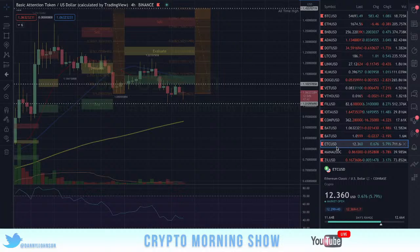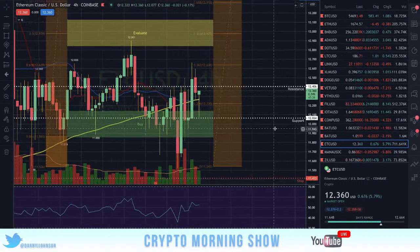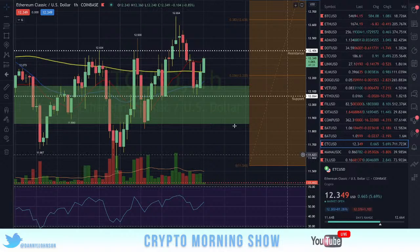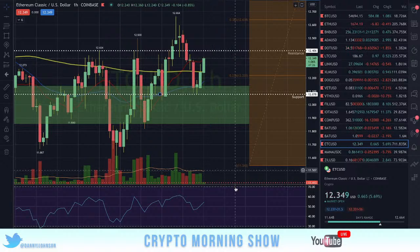Let's have a look at Ethereum Classic. Ethereum Classic bouncing all over the place here. So we did get support. So let's look at the 1 hour. That's where we got that from. There we are. Support holding up at the 12.078.